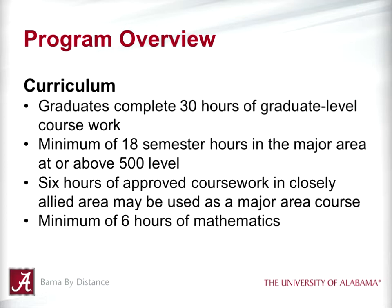And then we also require 6 hours of mathematics. And I guess I skipped a bullet. There's also the 6 hours of approved coursework in a closely allied area. Basically what that means is you can very easily take courses outside of mechanical engineering and count them in your MSME program. An example of that would be, again, if I had a student that was interested in vibrations, say there's a course offered in aerospace engineering on structural dynamics. That would be something that very closely relates to the area, so they could take that course via distance and count it toward their mechanical engineering program.